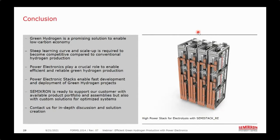Our power electronic stacks can enable fast development and deployment of your green hydrogen project. We are ready to support you with our product portfolio, with our assemblies, but also with custom solutions. So please feel free to contact us. Let's have an in-depth discussion and define the perfect solution for your requirements.